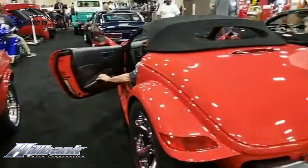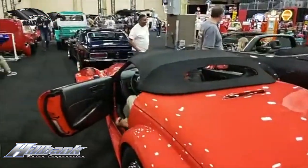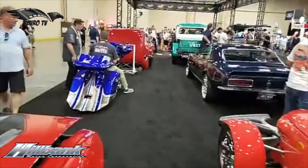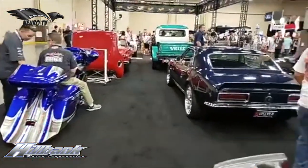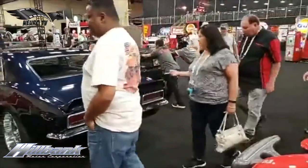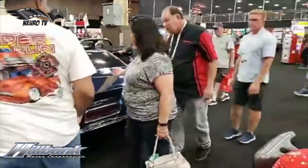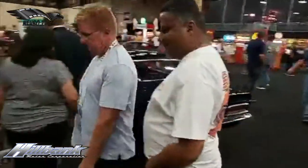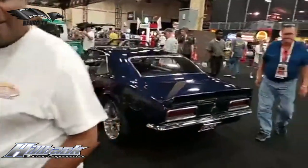See somebody hopping out of the Prowler. Nice Camaro. Moving some cars up here.